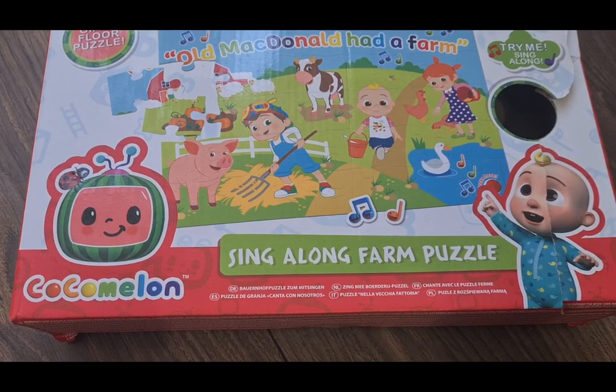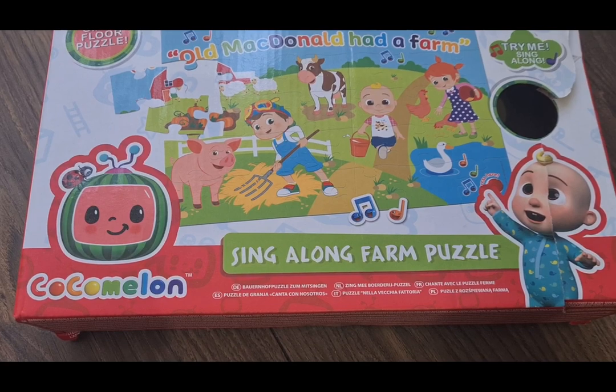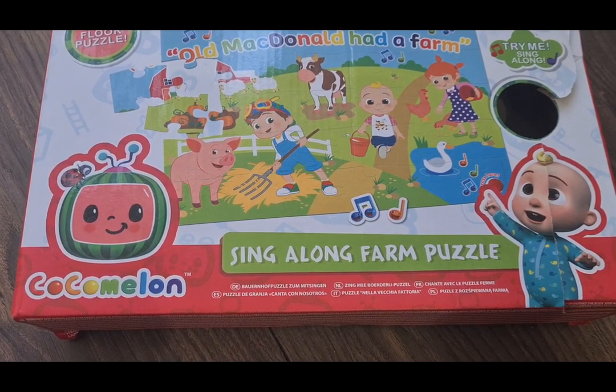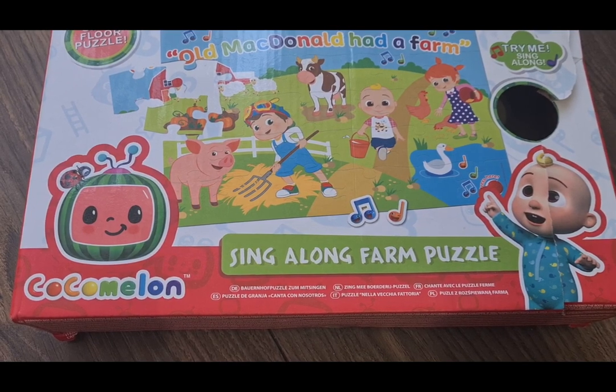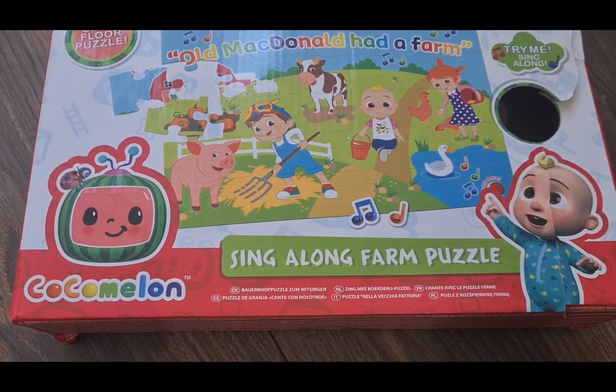So today, children, we have a very special puzzle. And this puzzle is called Old McDonald Had a Farm. Sing along, farm puzzle. So I was wondering, children, if you can help me. Let's begin, shall we?